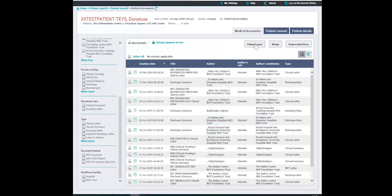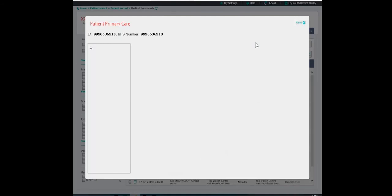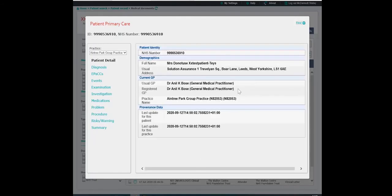The primary care button shows you the GP record. The information within the available GP records is real-time and will be up to date where available. If the GP's record is not available via e-Xchange Share2Care, there may be a number of reasons why. For example, GP practices not activating sharing agreements, patients refusing to share their record, or for technical reasons. The GP record is broken down into 10 views with an additional view for Electronic Palliative Care Coordination System, e-PACS.